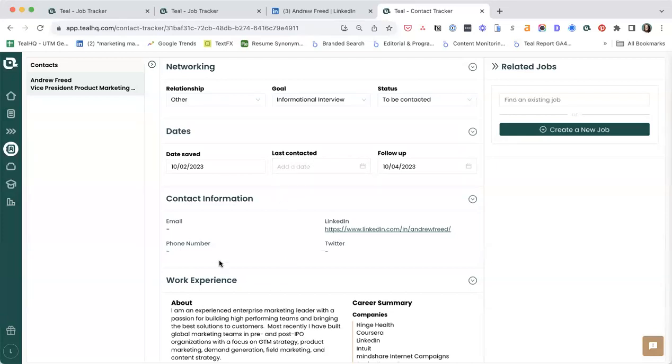Leah, in terms of recommendations for reaching out to strangers on LinkedIn, I know you've gotten your fair share of unhelpful introductory emails. What would you recommend people do and don't do? And I can sort of walk through the communication template process as you talk.